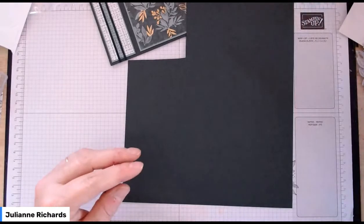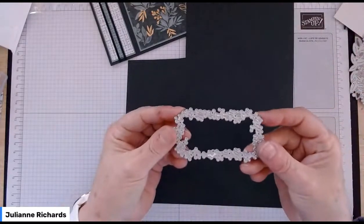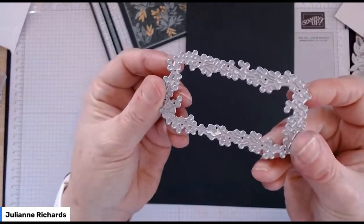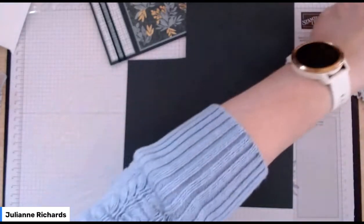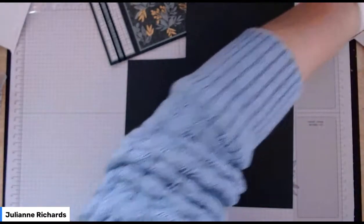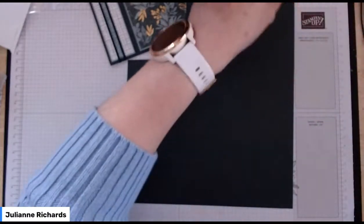I did wonder, there is another little sort of frame here. It's just got, it's berries only. There's no leaves there. It's just all berries, I think. And I wondered to myself as I was looking at it, could we make a wreath from that, a smaller one that we could fit onto a card?